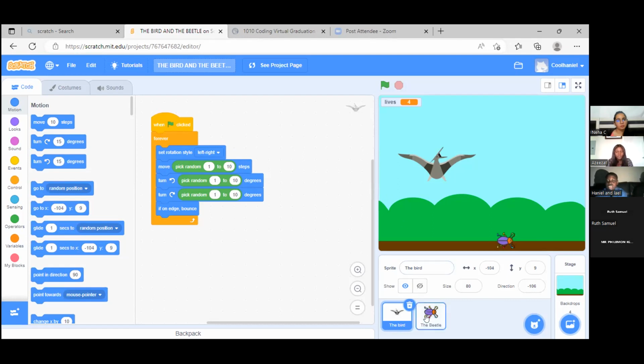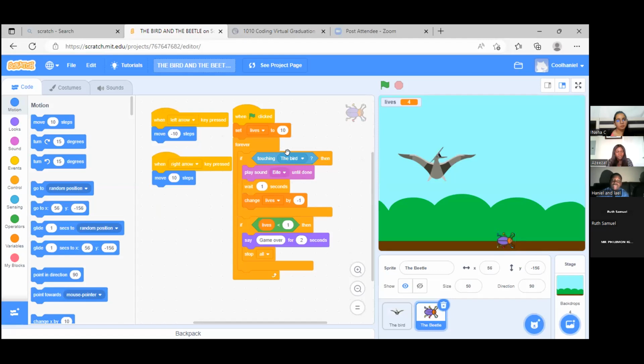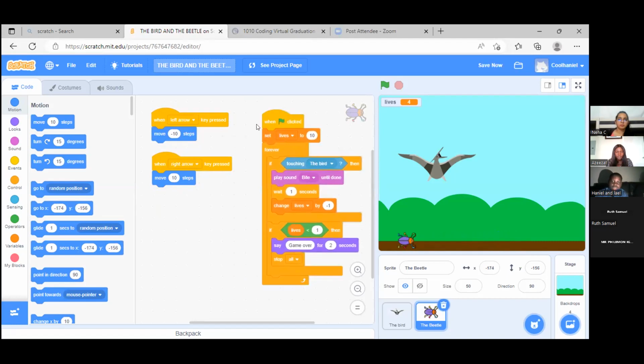Right, for the beetle, when the left arrow is clicked, it will be able to move the beetle. And when the right arrow is clicked, it moves the beetle 10 steps, and the left arrow is minus 10 steps, moving it front and backwards. Then I put this code in the other side so I do not get mixed up.